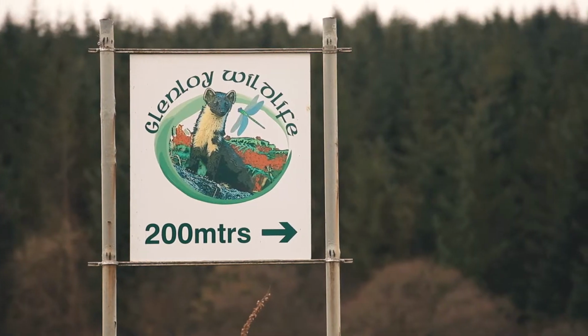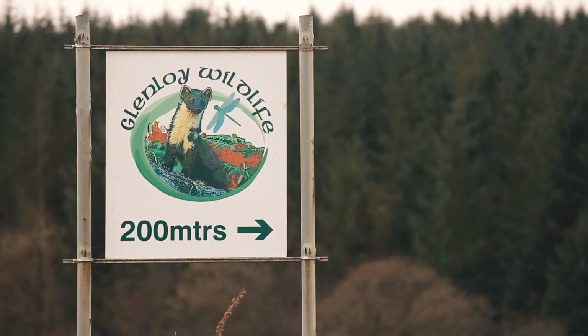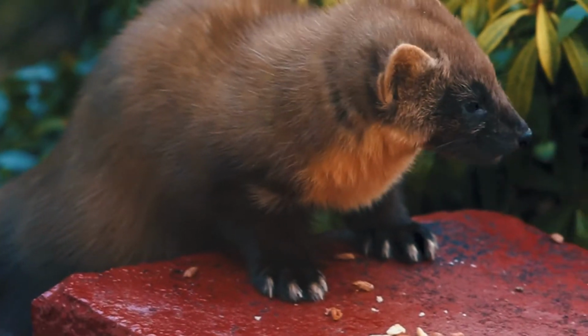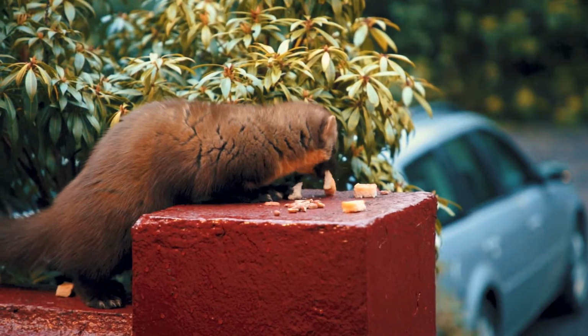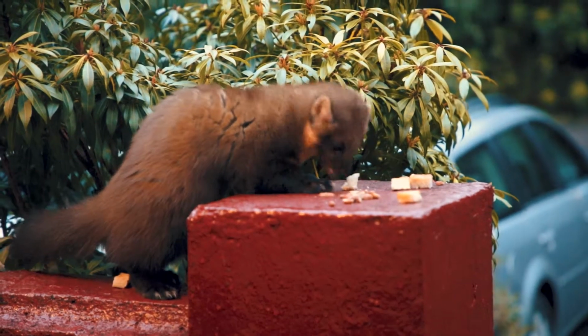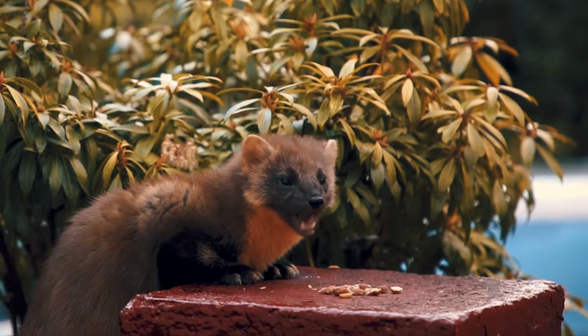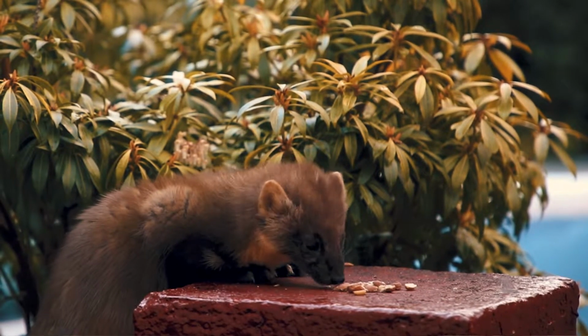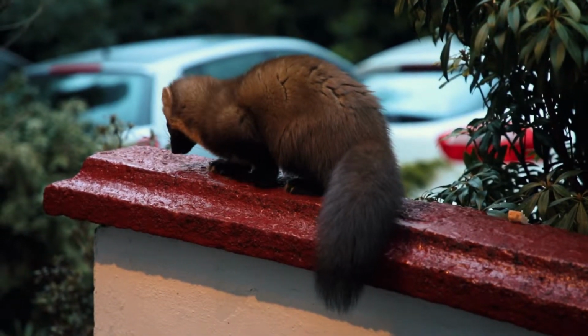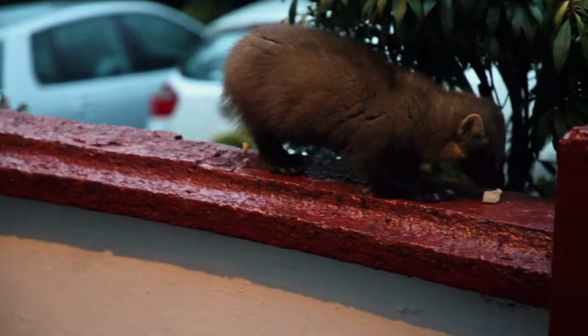John Mercer owns the Glenloy Wildlife Lodge, and he is lucky enough to have several wild pine martens visit his garden every day. These animals come up close to the windows of the house, allowing for easy viewing. So pine martens are a particularly attractive species of mammal, one of our top predators, and they're particularly attractive to visitors because they're very rare in a British context.